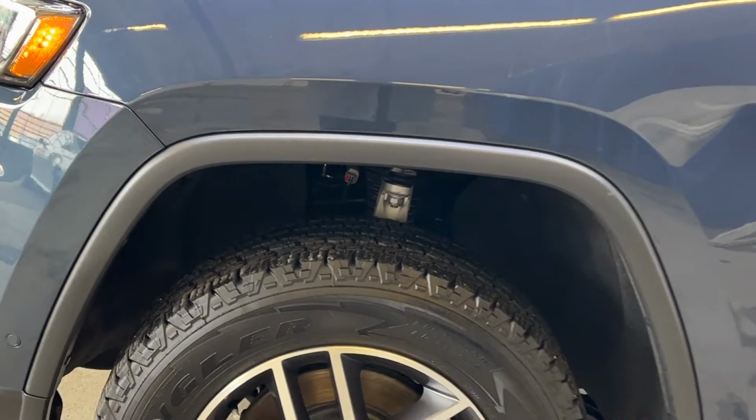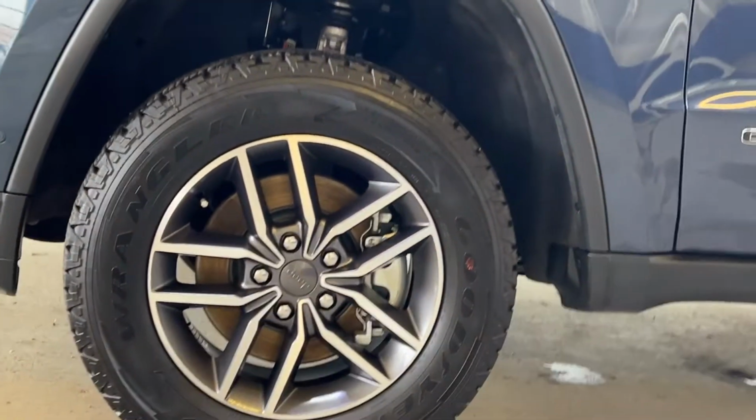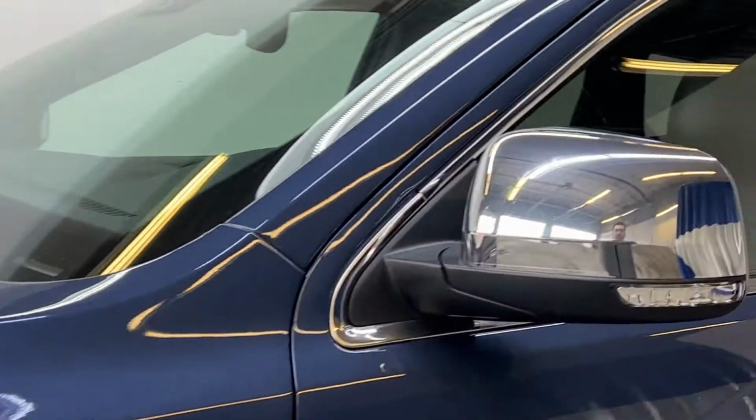Moving down to the rim, you're going to find your Goodyear regular tires with your Jeep alloys. Door handles are back, and you can see the kind of chrome actually can go through the rest of the Jeep with this awesome blue colorway.